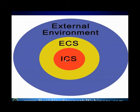I'm trying to give you a big picture before we go into the acid-base balance. ICF stands for the intracellular fluid. Okay, so extracellular fluid, that's ECF, and then the external environment.